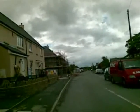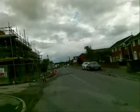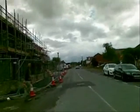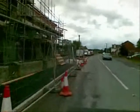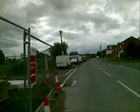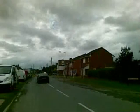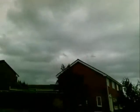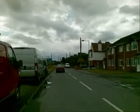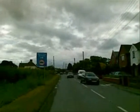Looks a very weird village, isn't it? Patchy, old, new, nothing really ancient. No thatch roofs or anything. We're in Chapel Lane now. There's some helicopters up there doing some sort of exercises up there.